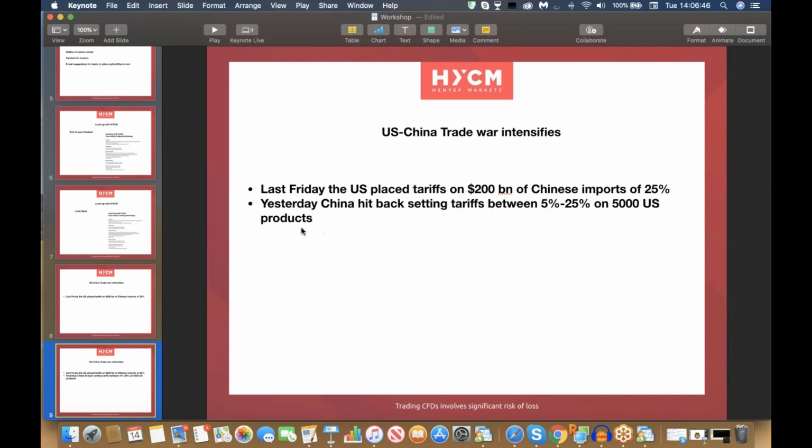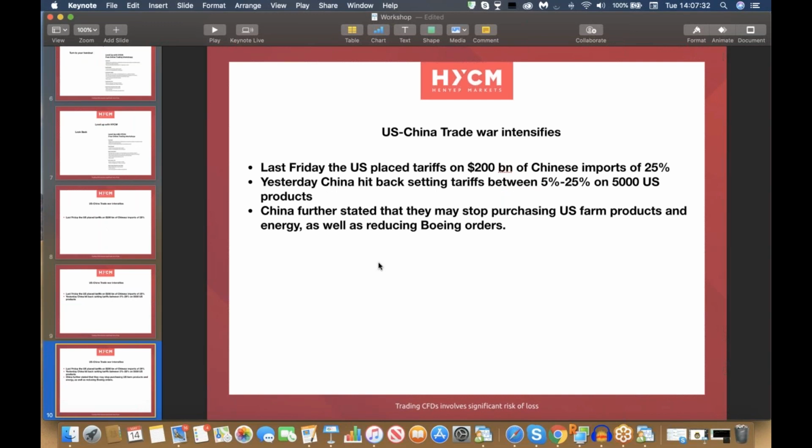And China said, well, we're not happy with these tariffs, so we're going to set our own tariffs on 5,000 US products. Some of those products they were putting a tariff of 5% on, and then it was 10, 15, and 20%, right up to 25%, the maximum tariffs on the US products coming into China. So they've hit back. And that happened yesterday. It was expected that China would hit back. And so when that happened, we saw a further deterioration in risk. And for those of you who are regular, obviously we saw the Japanese yen and the Swiss franc appreciating on that risk off tone.